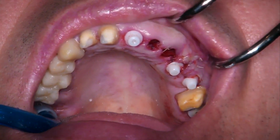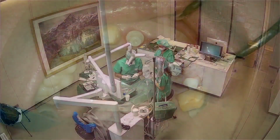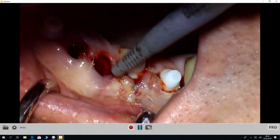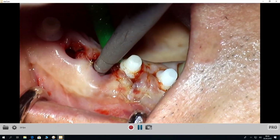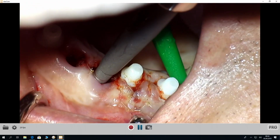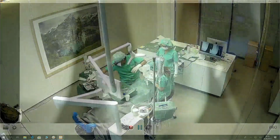Now we're just on the safe side. It could be that there's still bone, but it could be that we're already close to the nasal floor. That is why we are going to do an internal lift in this area as well. Sorry for that, Harald. But with that we are on the safe side.